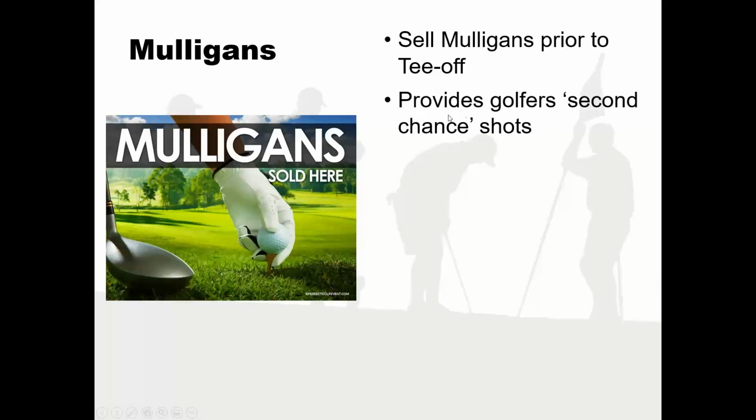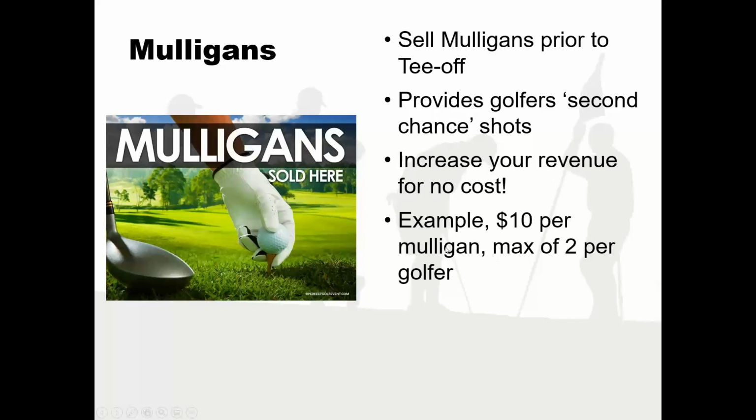It gives the golfer a second chance shot. It can increase your revenue with no cost. Most events will sell mulligans at $10 each, a maximum of 2 per golfer. If you have 100 golfers at $20, it's $2,000, and it doesn't cost you anything except a sign to say, hey, do you want some mulligans? And people will buy them because they do want to have some replacement shots during the event.